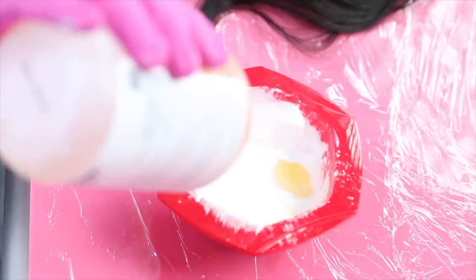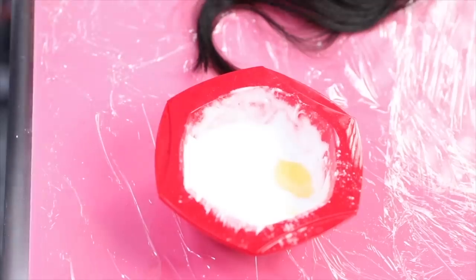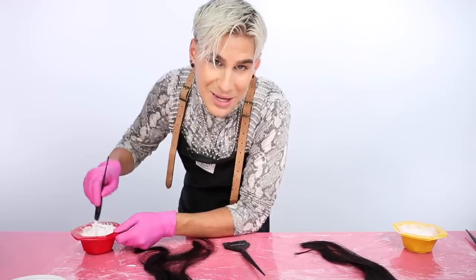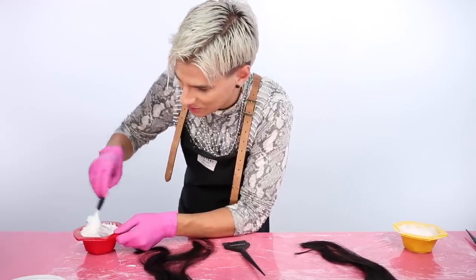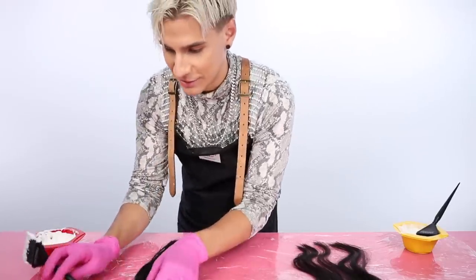And that is the Olaplex added, and that is supposed to save your hair. That little tiny bit of Olaplex is gonna save your hair from breaking off, apparently. Quite skeptical. Sometimes using this, I'm like, how is that gonna save your hair? All right, let's start applying the lightener, and let's start lifting, and let's just apply this.